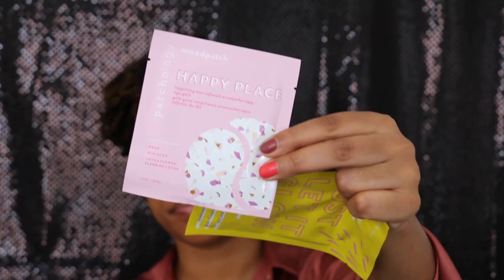I got some more lashes from Kiss. These are beautiful. I would go back as many times as I was allowed. From Patchology, this is a mask and these are eye patches. I never heard of this brand, but the eye patches look really cute, so I'm happy to try it.